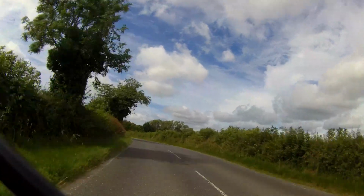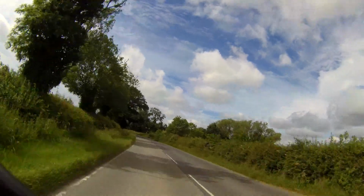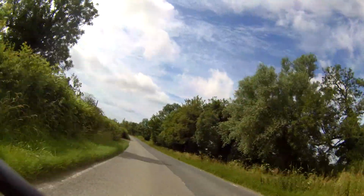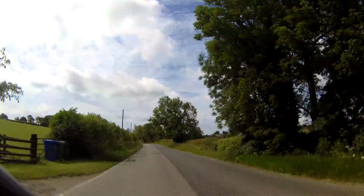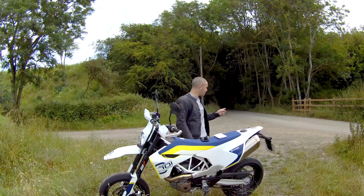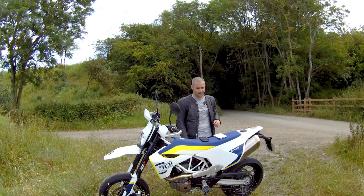I know Supermoto riders can get their knee down on these things quite easily, but this is more just about bollocking down a straight as fast as you can, carrying too much corner speed, and on the exit giving it some gas to try and see if you can get the back end to step out, which it will do, especially on road surfaces like this.